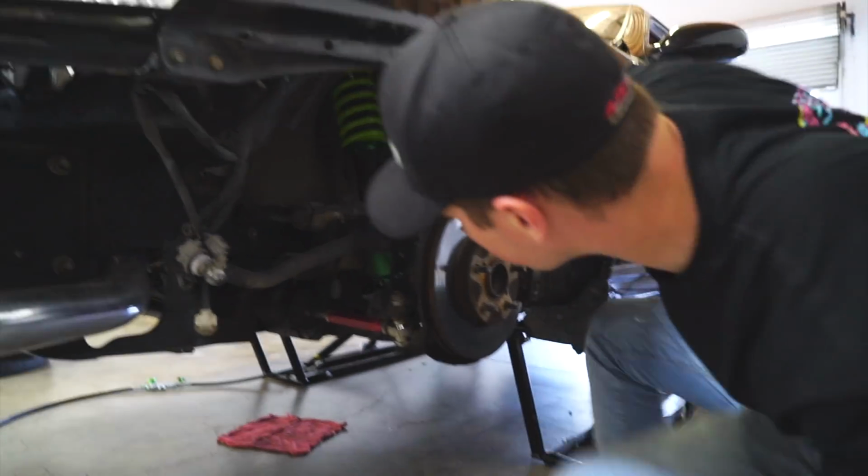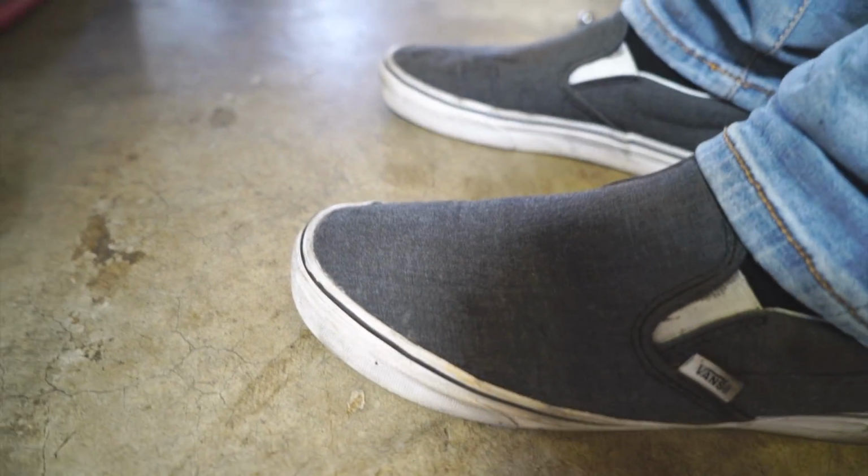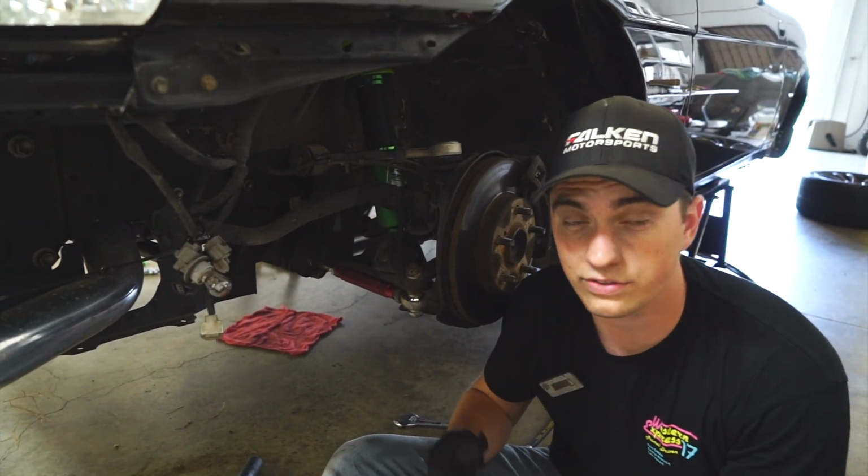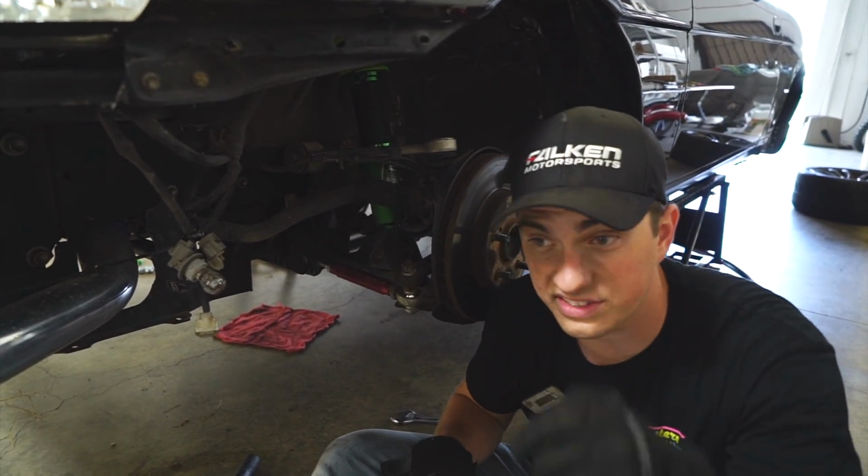Now I'm gonna check toe one more time. I don't know, how are your toes? It's actually... Are they good? My toes, I have a little bit of toe in right now. I didn't really show too much earlier because I'm also still trying to figure this out too. This is my first time doing a self-alignment as well.